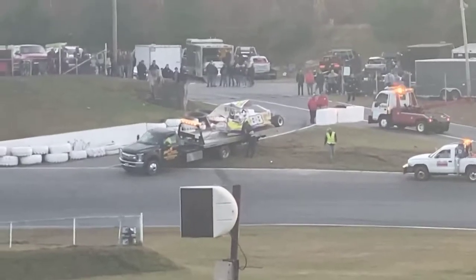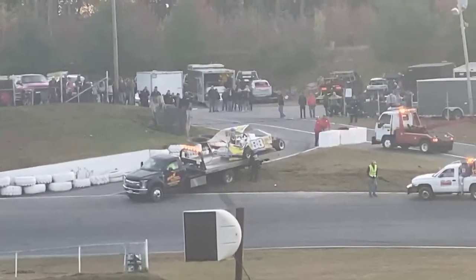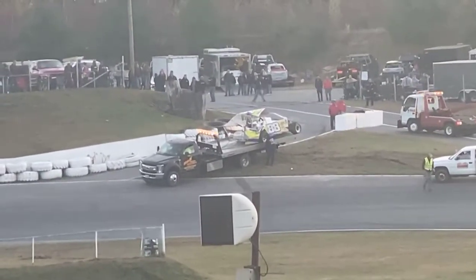That 70 was definitely one of the interesting modifieds in qualifying and also practice earlier.